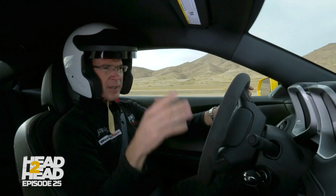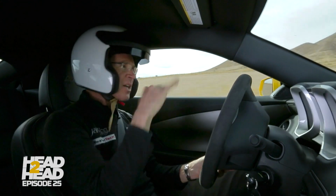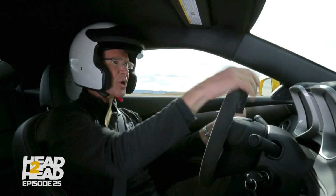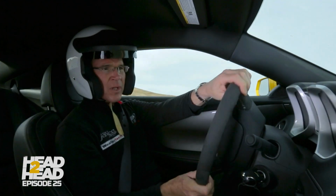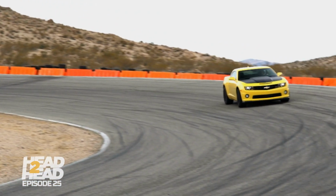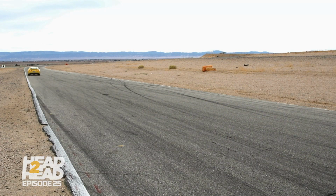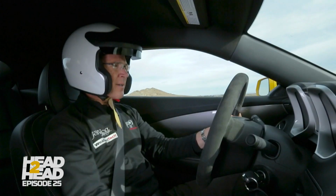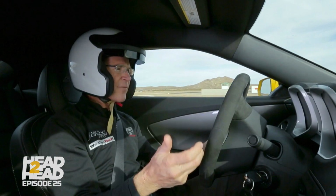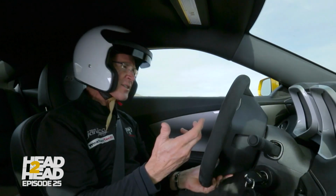The Camaro is a very planted car, really stuck. It's not sliding around a lot. Easy to drive. Notice I'm using one hand. Into the bull, I can just put my foot right to the floor and gesture. So what we've got is a really planted chassis here, as opposed to the Mustang, which is rolling and pitching and bouncing. The Mustang has a lot of brake dive. The Camaro does not have much brake dive at all, and the Camaro stops faster.